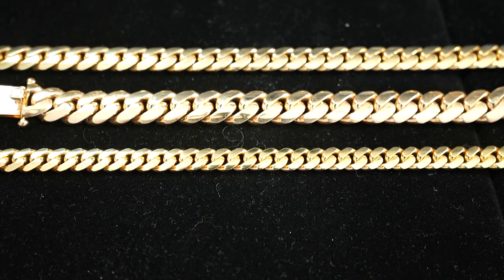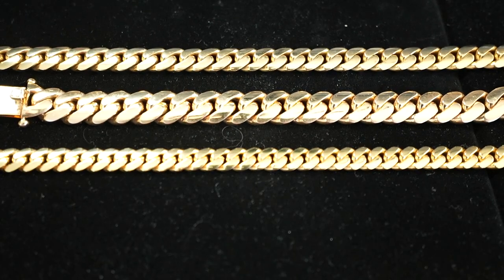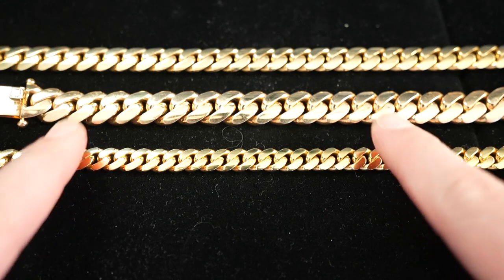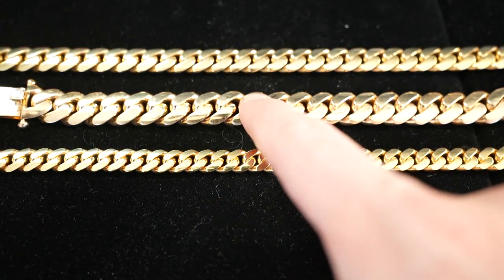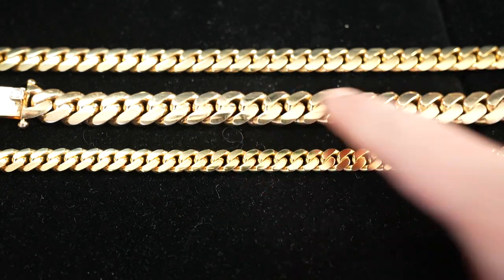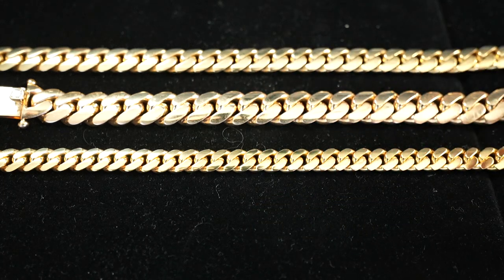So I put it towards a black felt background to assist with the color contrast. So as you can see here, I have it zoomed in as close as I possibly can. We have the 18 karat new, so it still has that fresh polish on it. We have the 18 karat with no longer having that polish on it, used and abused. And then we have 14 karat that's been used and abused as well.